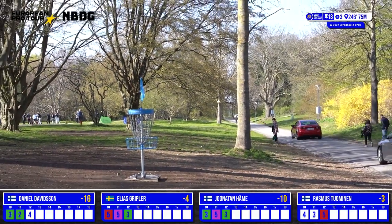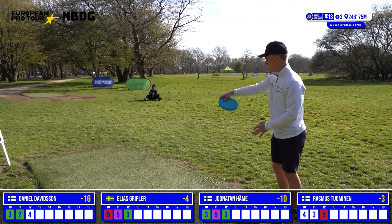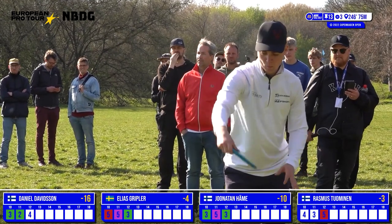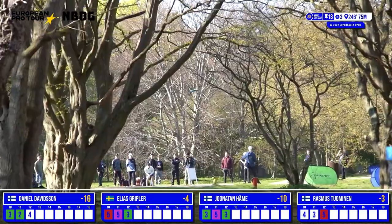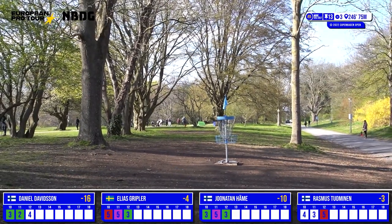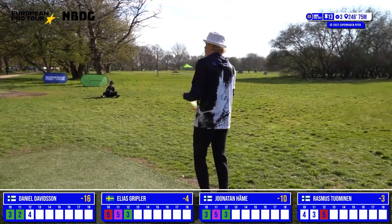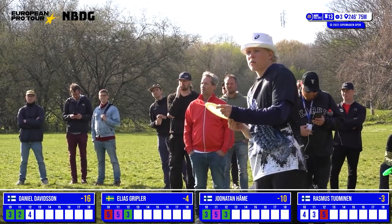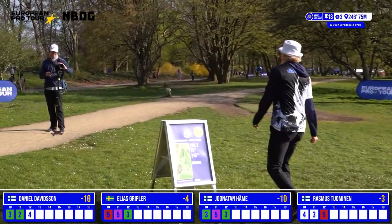Nice shot from Elias. It's going to be a birdie look. Joonatan with the backhand. Don't hit that branch. Looks beautiful. And stop. Beautiful shot from Joonatan. Great recovery after hole 11. Forgetting about it. Yeah, just getting back into his pace immediately. Yeah, great job from him.